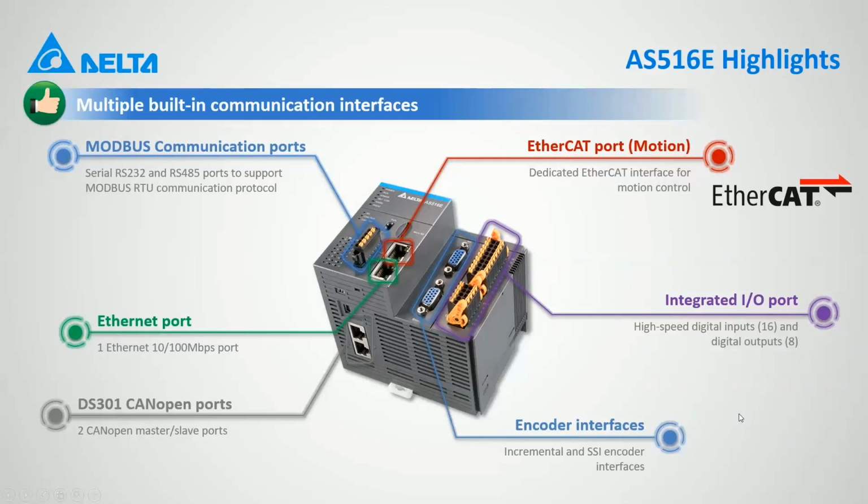Simone, I remember I have seen somewhere the information that unlike DVP-50MC, AS516E would allow to connect third-party EtherCAT motion access, EtherCAT access. Yes, not for the moment. From the next version of the firmware. Yes, this is the plan. But for the moment, no.